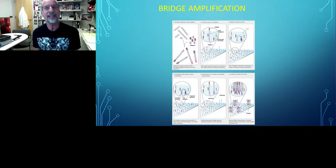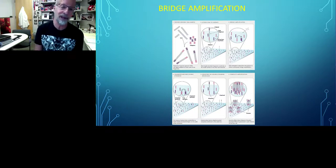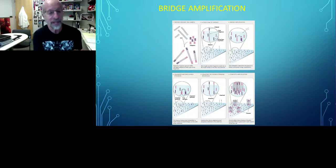The second technique, a technique that does not require this water mixture, is known as bridge amplification, and this is illustrated here. In this instance, instead of coating the surface of a bead with oligonucleotides that are complementary to oligonucleotides that you're going to put on the end of the DNA fragments, the oligos are actually on the surface of something that is known as a flow cell. The DNA fragments are then placed so they have complementary oligonucleotides at the end of all of those fragments, and then you denature them and you flow the DNA fragments, as shown in the top middle slide, across the surface of the slide.